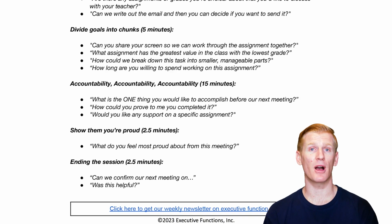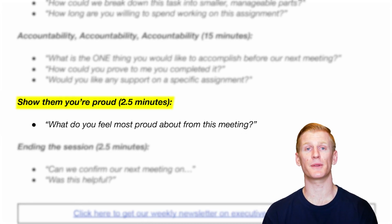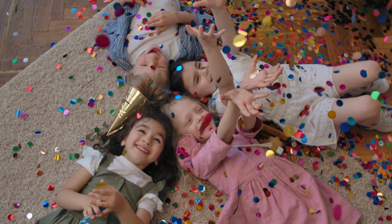Now the S in PEMDAS, the final step, is show them you're proud. And this can take about 2 minutes in the remainder of the session, which is where you say, what do you feel most proud of for this session? And they'll identify things that felt good, and you can celebrate them for the hard work they've done during your meeting.